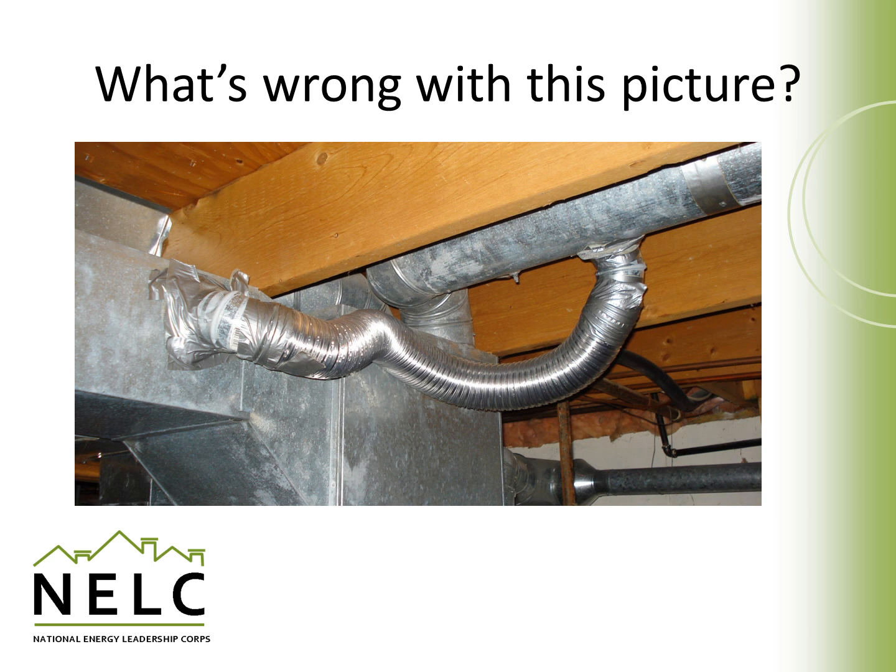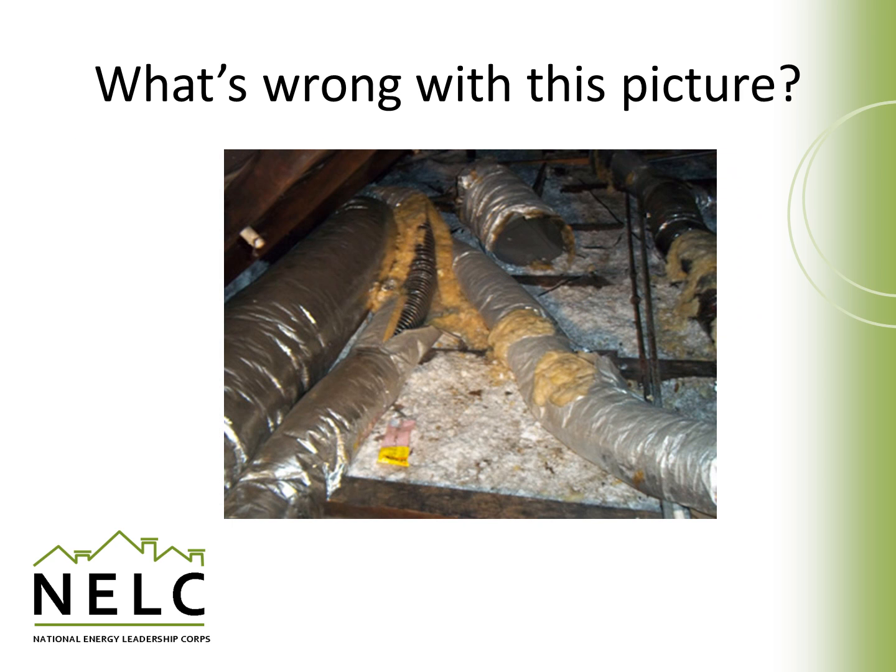Here's another example of ductwork that's been moved and crimped and has some unnecessary bends. This is causing extra energy to be used. And here's a very common sight where over time insulation has been worn off or chewed off of ductwork, resulting in some heat loss or cooling loss through the ductwork because the insulation has been removed.